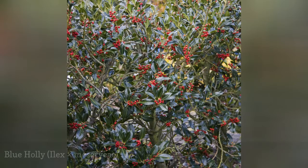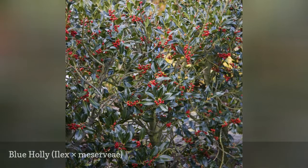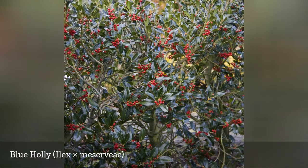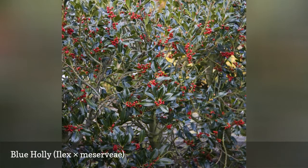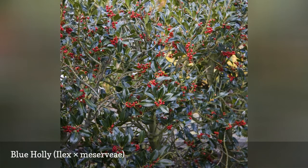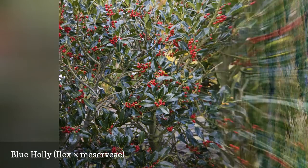Blue holly is a broadleaf evergreen shrub that usually grows 6 to 8 feet tall, but occasionally may grow to 15 feet. Its older leaves develop a darker color that gives it its name. The branch stems also are dark. The most popular blue holly cultivar is Blue Princess, a female clone. To produce flowers and berries, it will require a nearby male plant, such as Blue Prince.